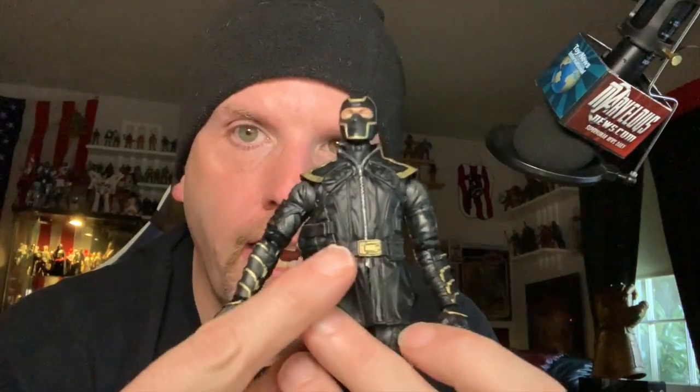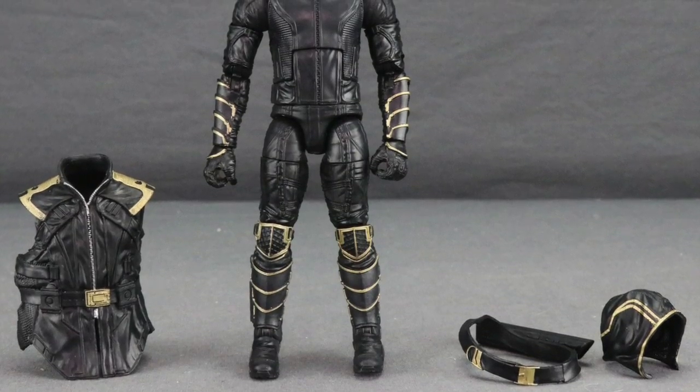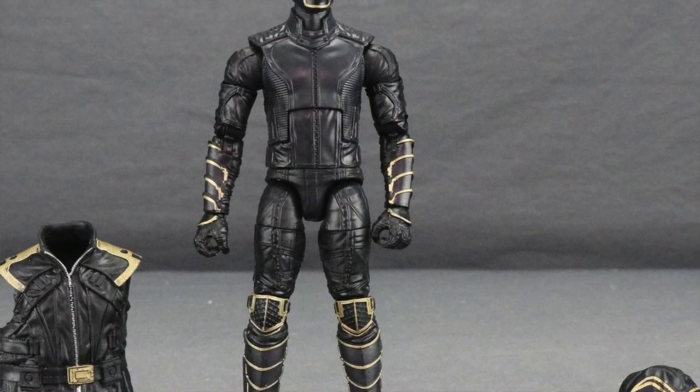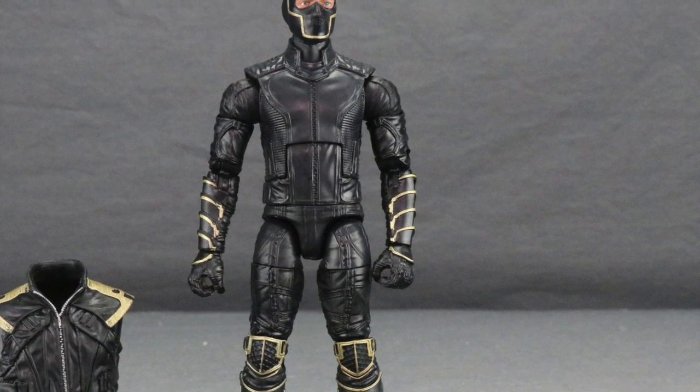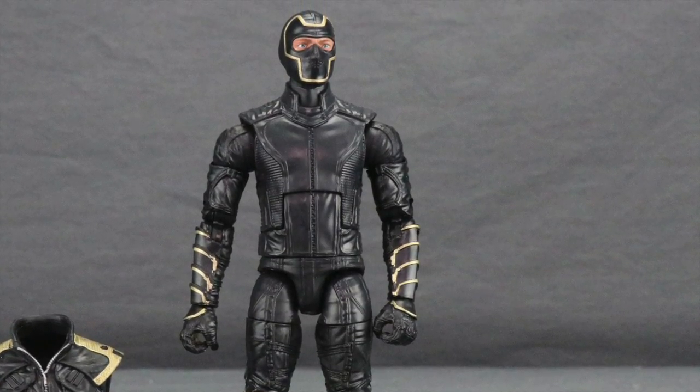And actually you can unclip it, so that's kind of interesting, and take it off, or you can just do it over his head, however you want. But it is removable. This jacket is removable as well. It just unhooks here on the side. Now you do have to take the head off if you want to take the jacket off, and then you actually have to push down the ball a little bit so you can get the jacket over the neck there. But it is removable, and there's some detail on the figure underneath there.